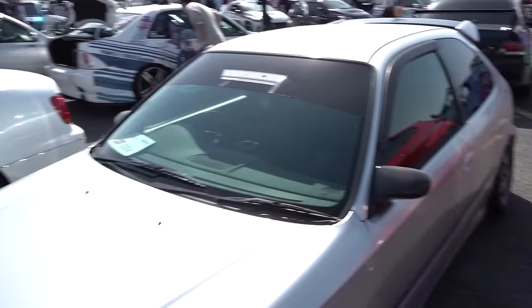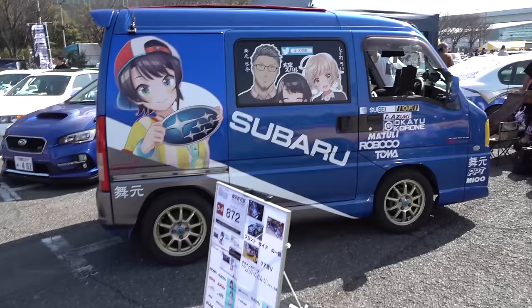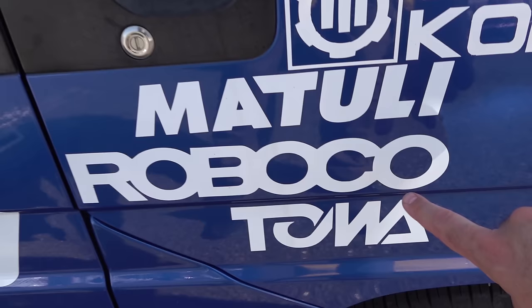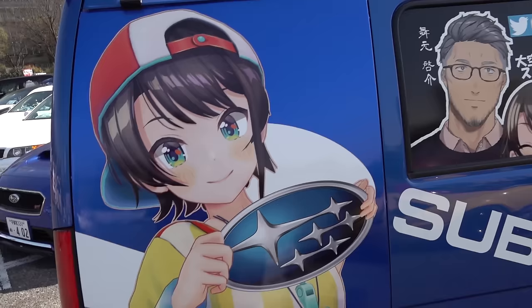Here we go. This is what I was talking about before. These parody stickers. Look, see this one? ORC, but it's Okayu Korone, a dog and a cat VTuber who are good friends. These are also VTubers' names, Matsuri, Roboco, Towa. Yeah, that's meant to be Sparko. And if you get this joke, you are definitely a VTuber fan. Hint, her name is Subaru.